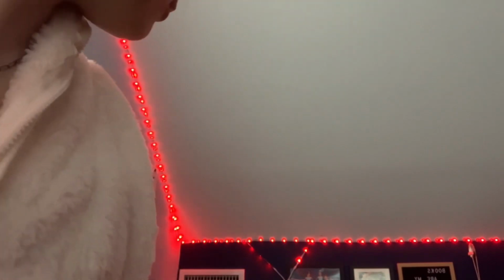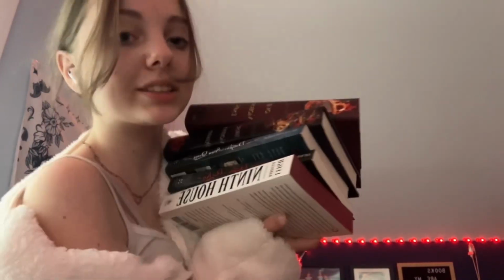A red book, a book that is red. I don't know if I have a red book. Do I? Oh, I do, but it's the second in a series. Hold up. Let me pull out a couple that may have red on them. First thing I thought of was these 5 books. Okay, this, These Violent Delights, is the second in a duology, which I haven't read yet. I haven't read either book.